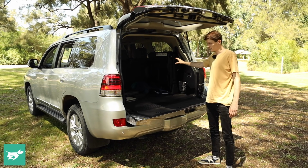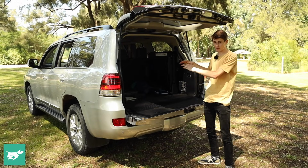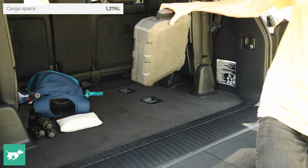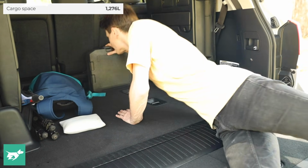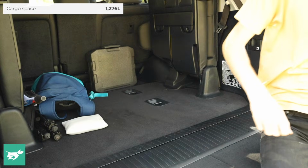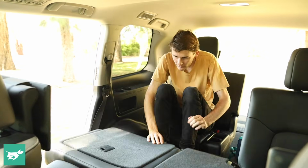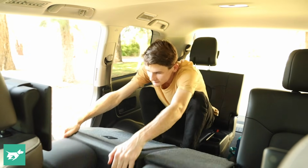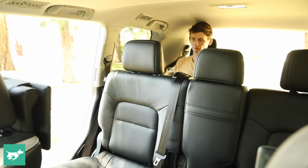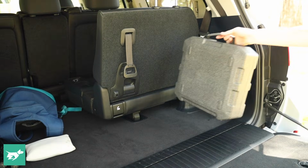Now, Toyota tend to do this in their Land Cruiser products. They've got side folding 3rd row seats, which to me doesn't make a whole lot of sense because it really encroaches on the load space, which is otherwise really nice and square with 1276 litres. Now those seats, when they're in action, are actually pretty comfortable to sit in. I can sit behind the middle row with the middle row 1 click forwards, so they're actually quite usable as a 7-seat vehicle, these Land Cruisers, which is obviously not that surprising given the huge size of it.